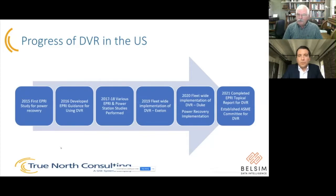And in 2021, we completed a topical report and submitted it to the NRC through EPRI for using DVR as a way to correct core thermal power and to increase power output by reducing the uncertainty of core thermal power. So that's normally done with instrumentation, and we're suggesting to the NRC that it can be done with DVR.